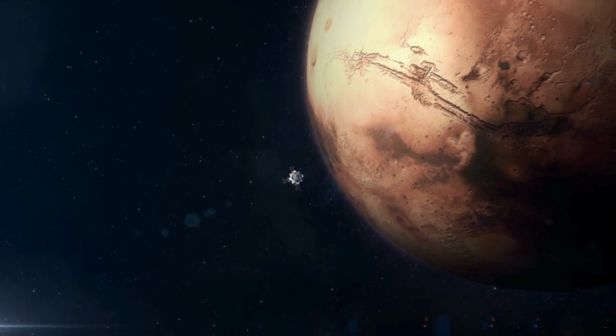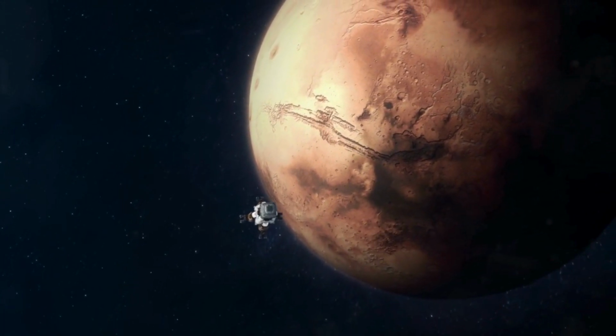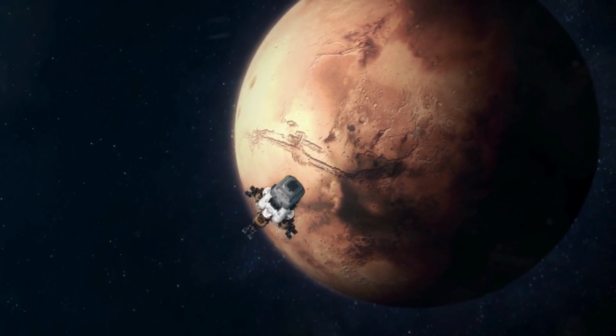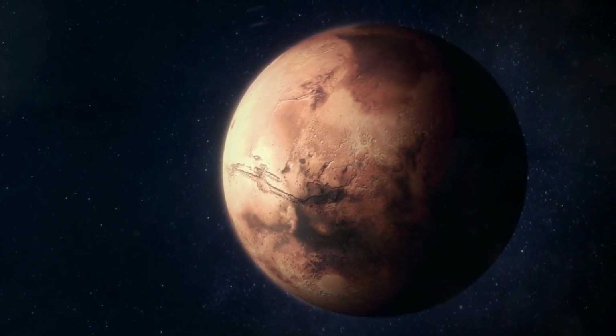Harvesting atmospheric water. Even planets with thin atmospheres may contain some water vapor. Devices could be designed to extract and condense this water from the atmosphere. This method might be challenging if the planet has low atmospheric pressure.